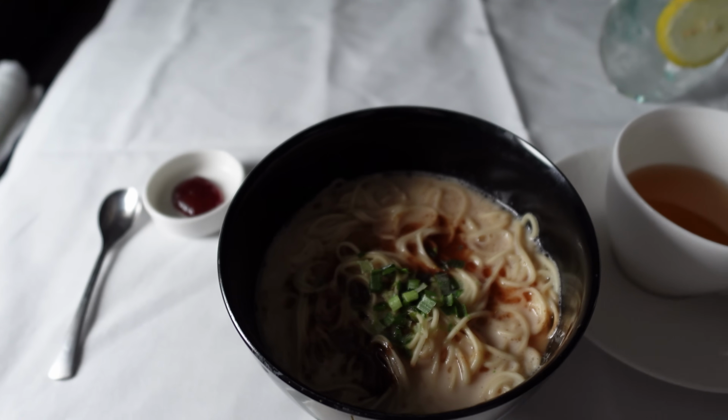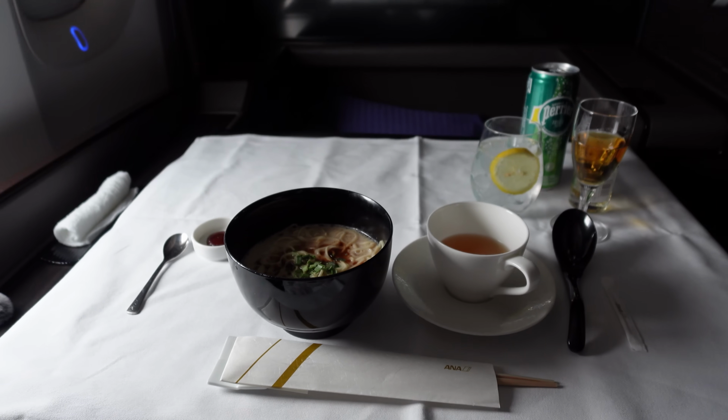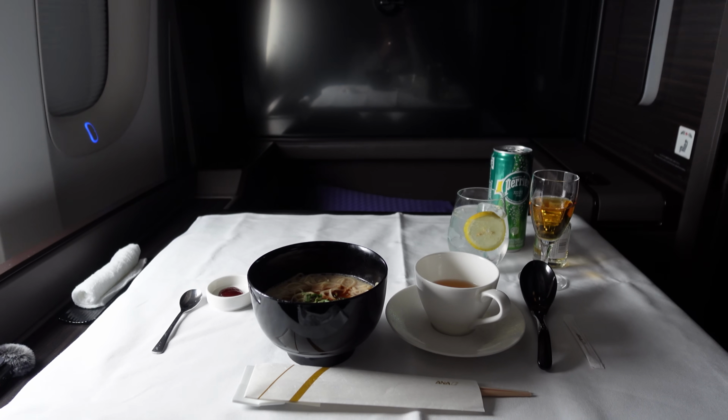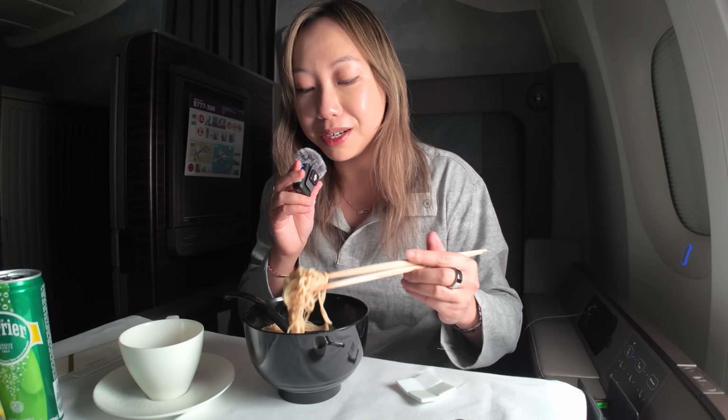Ramen is here and it looks amazing. This is like a vegetarian tonkatsu. Then there's also a spicy miso paste where you can add however much spice you want. Try the broth first. It tastes exactly like tonkatsu, even though it's vegetarian. Ramen in the sky is just one of my all-time favorite snacks. It tastes even better when you're in ANA's The Suite.